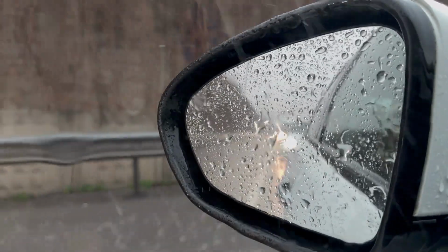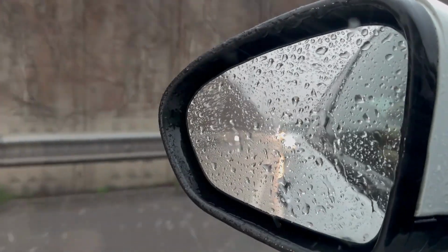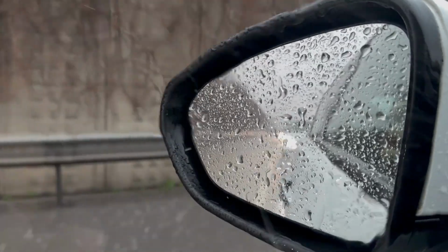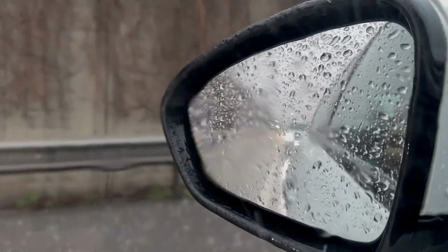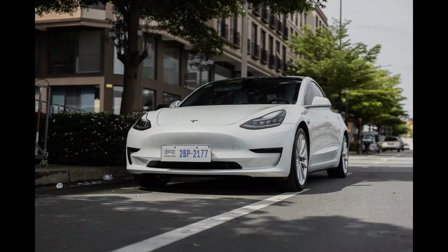When it comes to luggage, we were able to fit 5 large suitcases in the trunk on a recent trip, and I bet we could have squeezed one more if there was an extra seat available. So, let's take a quick look at a few cool features of the Model Y.